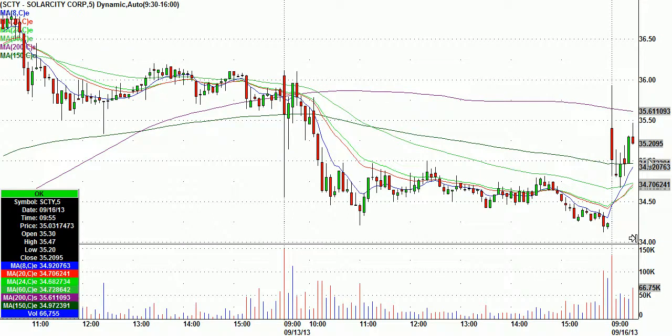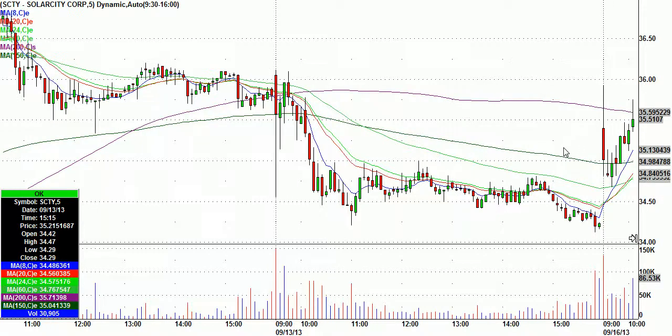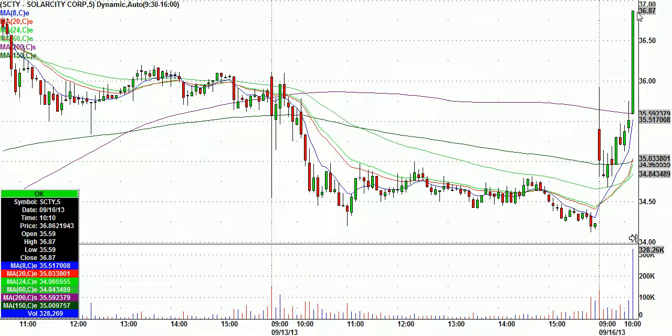More sellers came in, and then when it looked like this, I said, now if these sellers fail and we get over 35.50, we're going to be in really good shape. And that's exactly what happened. About one candle later, I jumped on the mic when it looked like this, and I said, hey guys, I teach you to sell into strength. We have strength.